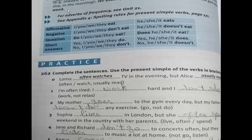With the affirmative form, I, you, we, or they eat. With he, she, or it, we add s to the verb: she eats, he eats. Negative: they don't eat, it doesn't eat. Question: do they eat? Does she eat? Yes, they do. No, they don't. Or yes, she does. No, she doesn't.